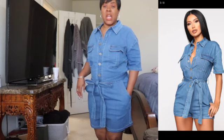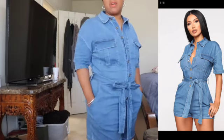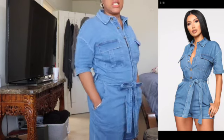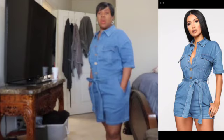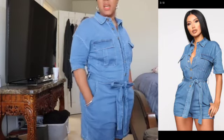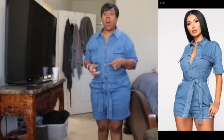From Fashion Nova and Shein, I got all sizes in an extra large. All of them worked in my favor except for a couple of pieces. And then the one dress from Fashion Nova, it was just too long. But yeah, I like it, y'all. So anywho, thank you guys so much for tuning in to what I want to call my second try-on haul.